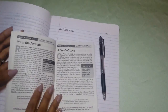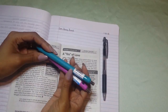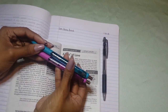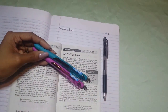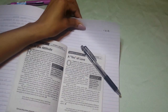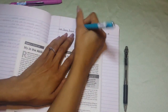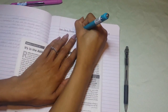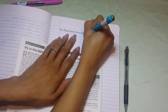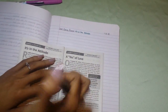And I'm going to write down the topic for the day. I have been using these two gel pens, the Inkjoy gel pens, 0.7 millimeters from Paper Mate, because I'm debating if I like them. I don't like them on this type of paper, but I do like them, if that makes sense. For some reason, on this paper, they just bleed a lot, but I think it's just the material of this paper. But I'm just going to write, it's in the attitude right here on the side. So I just like to keep the topic written down. I do keep all the devotionals, but if I do happen to throw them away, I still have the title. That way I can go on the website and look them up if need be. So it's in the attitude. And I'm going to make a star with the black pen.